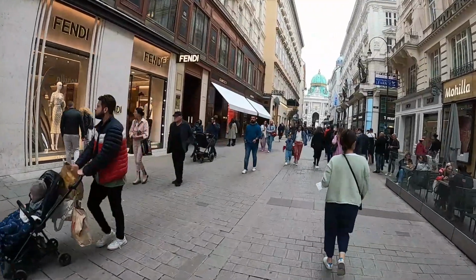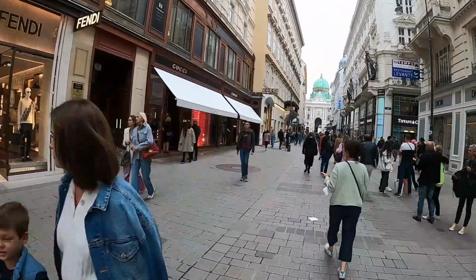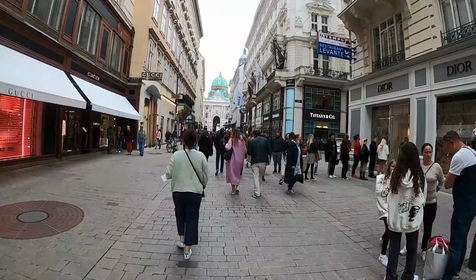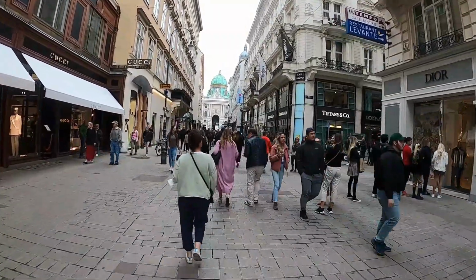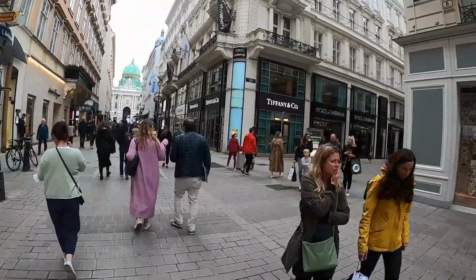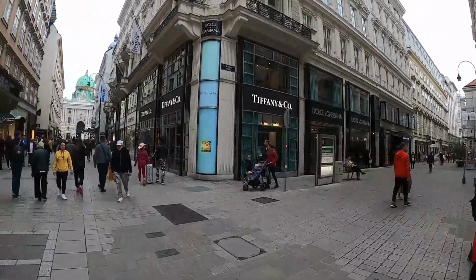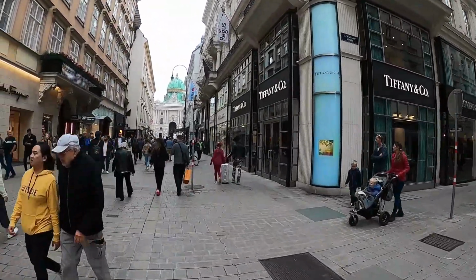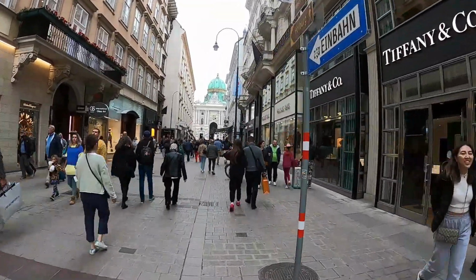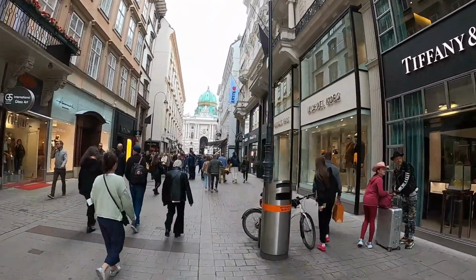Here's a Fendi store that looks to be women's apparel, handbags, followed by a Gucci store. And over to the right is a Tiffany & Company jeweler. Still into the high-end shopping. And I guess it would make sense, being that we're just kind of right next to this palace here.